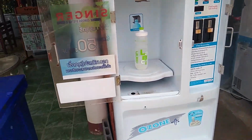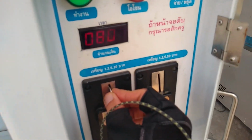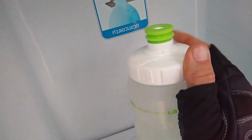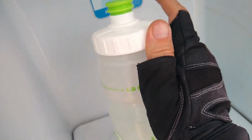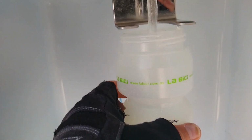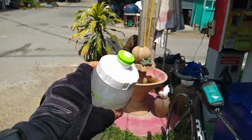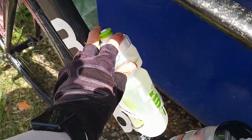These machines are a godsend. You can literally just put your money in, and it gives me 1 litre. I'm trying to do this one-handed. I've got my sugar in. Just bear with me. Give the bottle a good shake, and I'm ready to go.